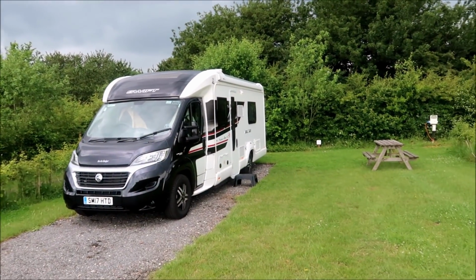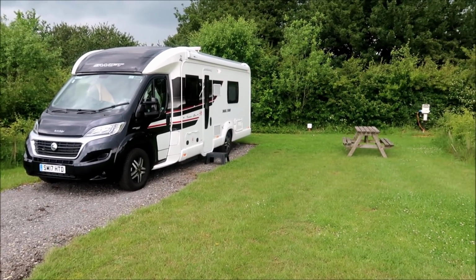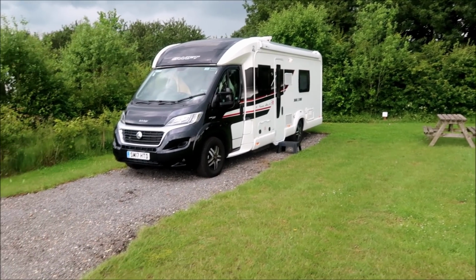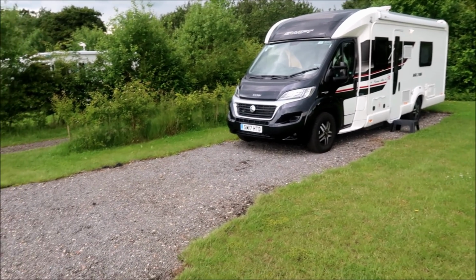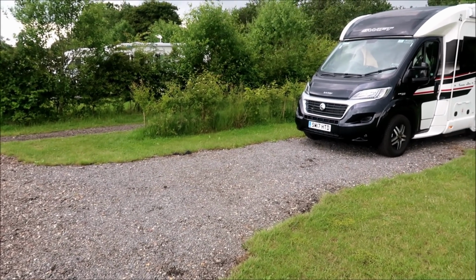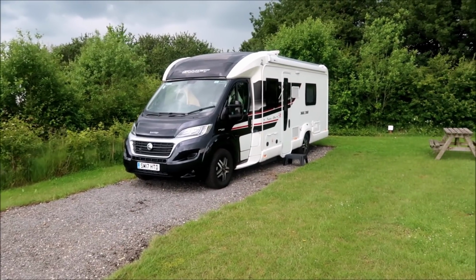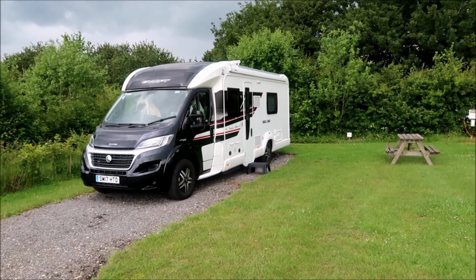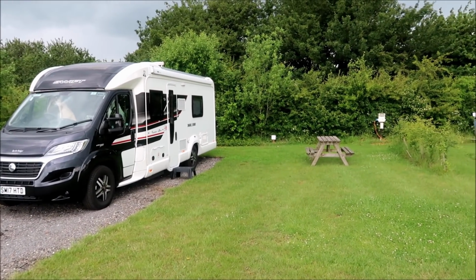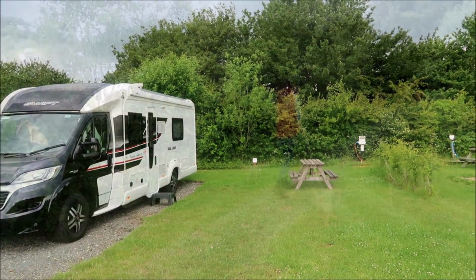Here we are on pitch 73, a good sized pitch. If you were a caravan, I guess you would park the car in front of your caravan. It's a long, thin hard stand, a little footpath alongside it with a hedgerow, and a nice picnic bench to use. The awning goes onto the grass, and electric hookup and water tap just to the right of the picture there.